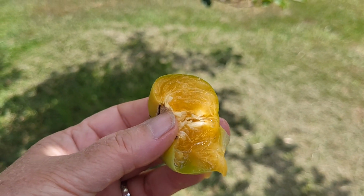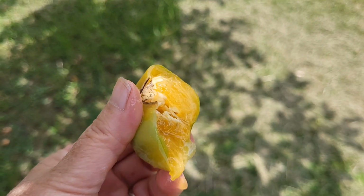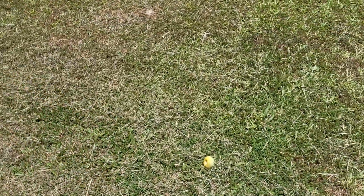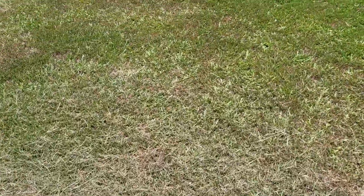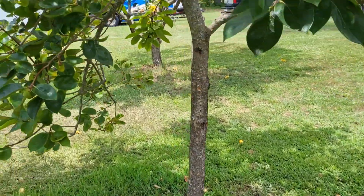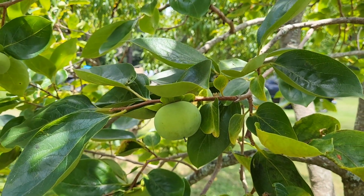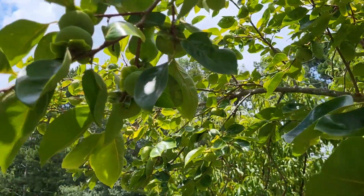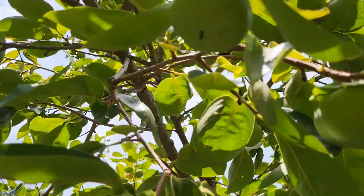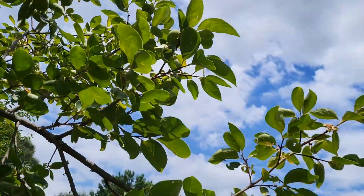Now usually when they first start to ripen, they're hard like an apple. And then they get soft like this after a frost. But if I just have to come out here and pick these up, I can make a really good persimmon puree or something. Really good. Really, really good. But some of these are getting to be a pretty good size. I mean, they don't normally ripen until September. But there are so many fruit on here still.